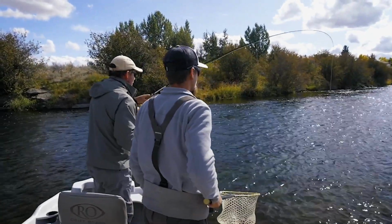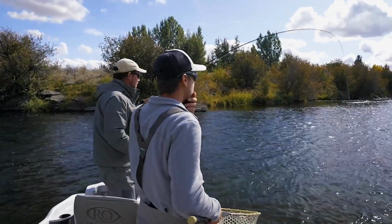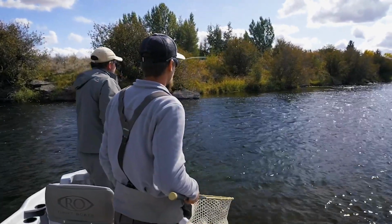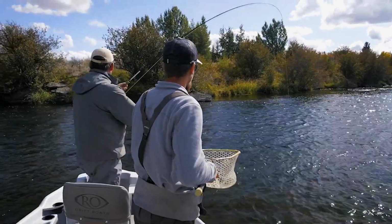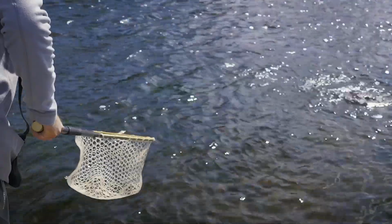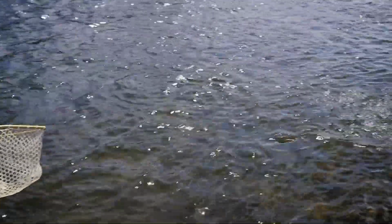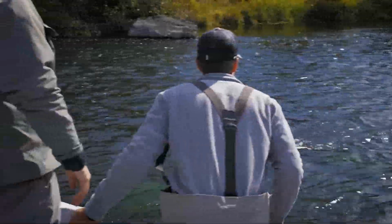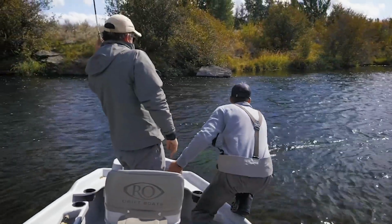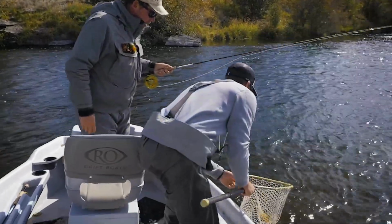So we just stopped for lunch. We're still on the bank and we're just about to kick off. And I decided to throw the dry dropper out into this run and first cast of the afternoon. It's a good one. Big tail. Yeah. Try to keep him over here out of that stuff. Okay, now come back up to the boat. Nice work. Sweet, man. Oh, look at that. Oh my gosh. Great fish.